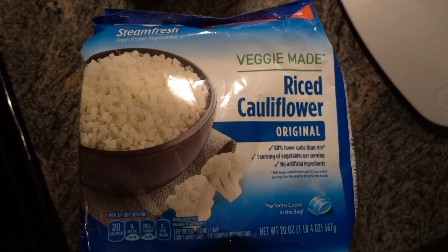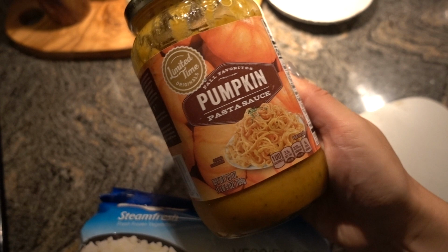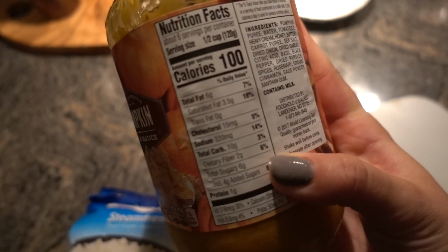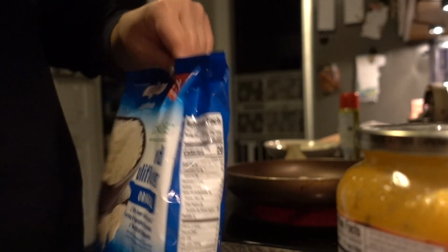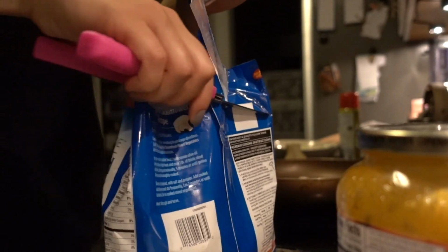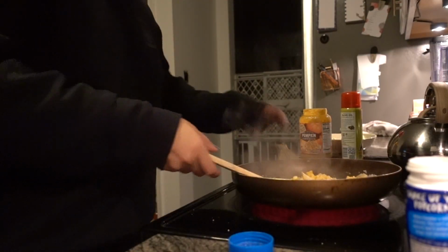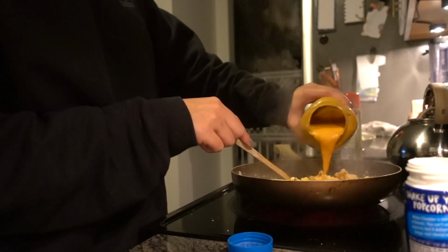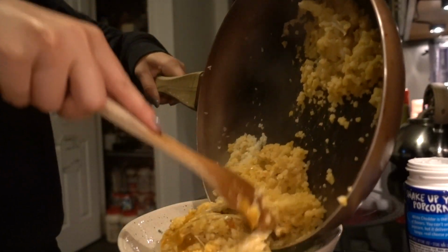I have been moving away from the big salads for dinner myself. Instead, I've been doing the cauliflower rice, and I'm obsessed with this pumpkin pasta sauce. It is so autumnal and delicious. I just microwave the cauliflower, fry it up in a pan, and then add some chicken that I've already prepped, and then add the sauce and a little bit of fat-free cheese. Very macro-friendly and delicious.